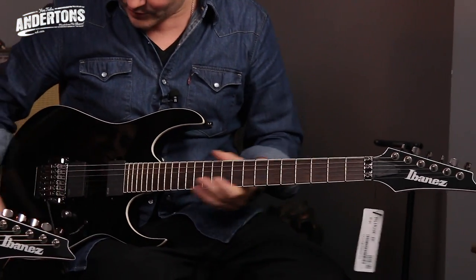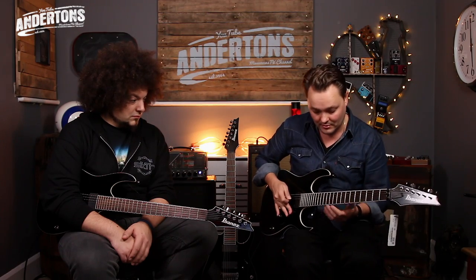This one is with the Floyd Rose, which does this. I don't know how to do that, but you know what I mean? It's fun to have a Floyd Rose. Is that an Ibanez Floyd Rose system? Yeah, it's one of their Floyd Rose systems that they've developed themselves. Active, it takes a 9-volt battery.